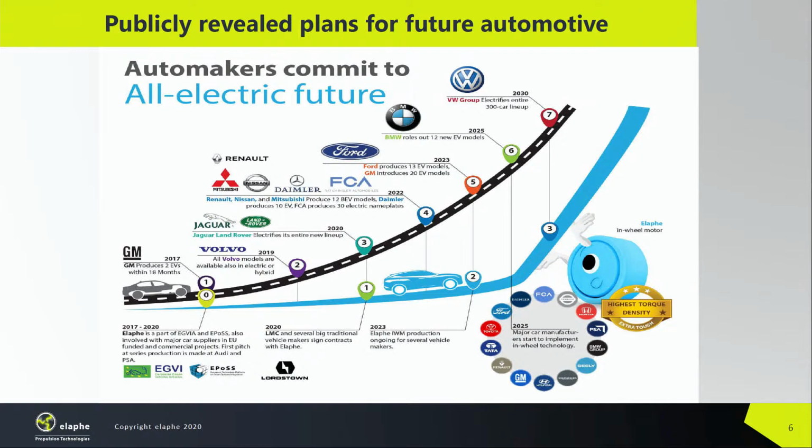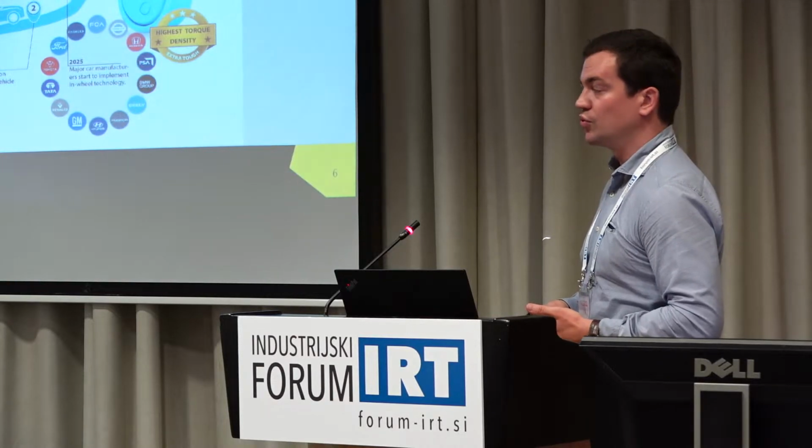Obviously, in the last 10 years, let's say since Tesla came to the market with the Model S, the market exploded. All of the OEMs now already have at least one, if not more, models. And it's going more and more in this direction. So when companies like Volkswagen put out a press release that they will electrify everything up to 2030, that means something, and others need to move.